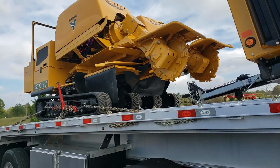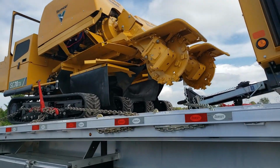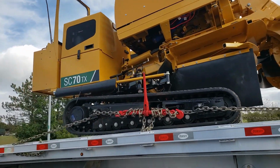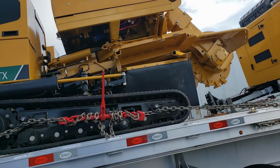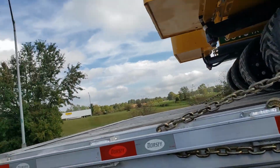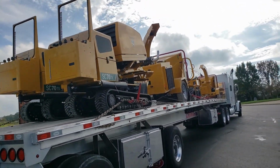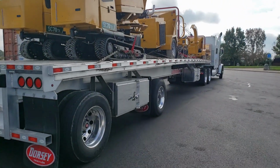So, yeah, I don't know. It looks like some kind of auger. I don't know what you call those machines. You guys probably know. But I know it's some new machinery from Vermeer. I think that's how you pronounce it. Probably Vermeer. I think that's what it is. But yeah, pretty much that's what it is.